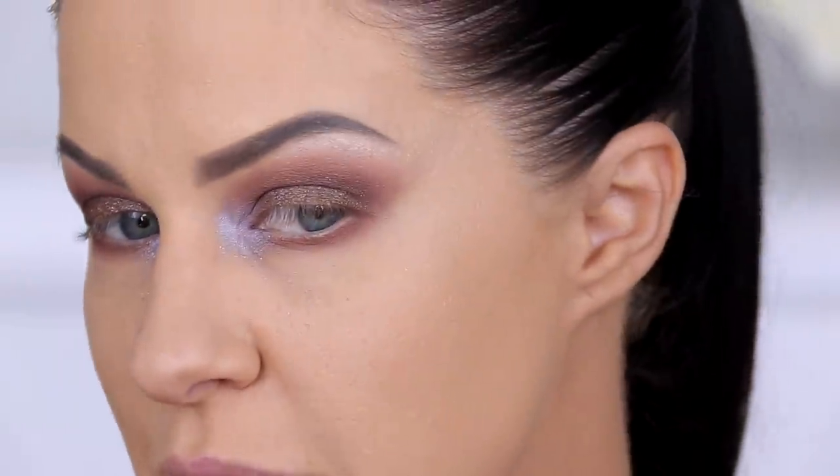Obviously it's a bit messy because I've got to do lashes, liner and all of that. I'm going to do that off camera though. But let me know what you guys think about doing a second look using some of the brights from this palette. The formula's gorgeous so far.